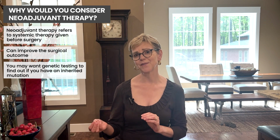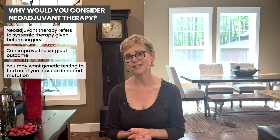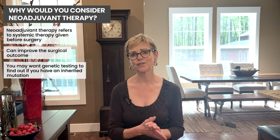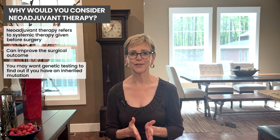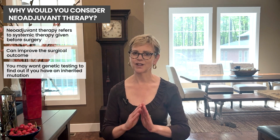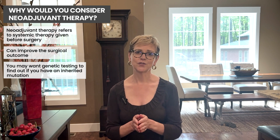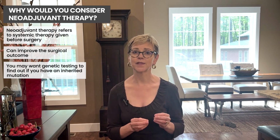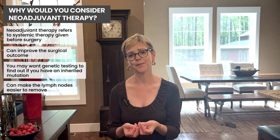The surgical outcome can be better if you have systemic therapy first. But if you had surgery first and you're wondering, should I have had systemic therapy first? Most likely it's just fine. It's just some people prefer to shrink the tumor as much as possible. The other thing it can do is it can make the lymph nodes easier to remove if they're all kind of stuck together. Shrinking them first with systemic therapy can help.